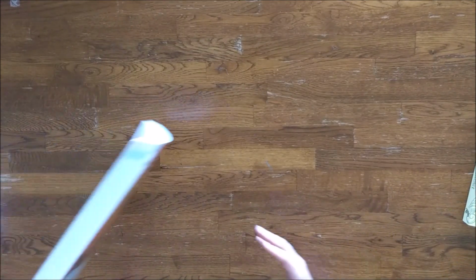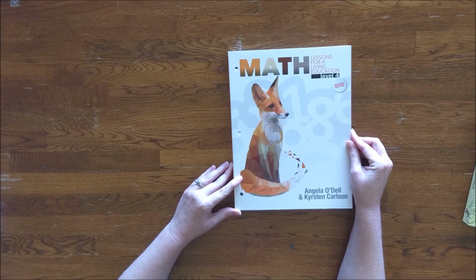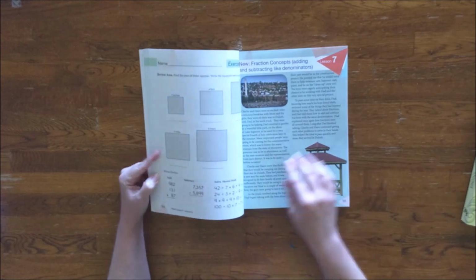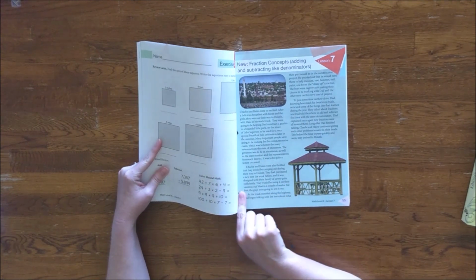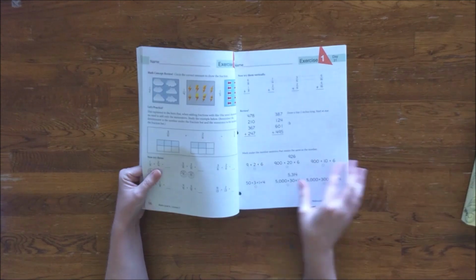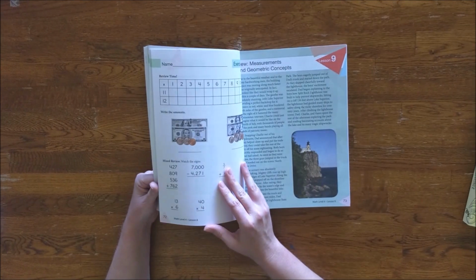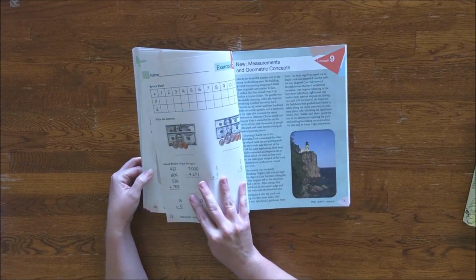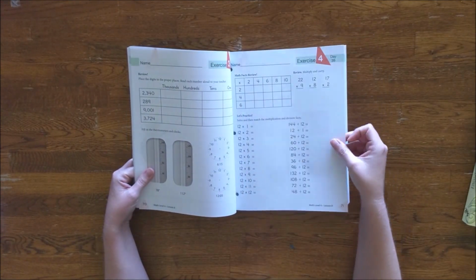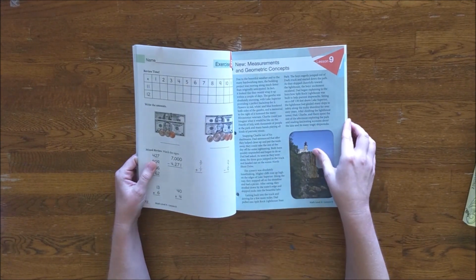Then for her math curriculum, she will be doing Math Lessons for a Living Education Level 4. This is also Master Books. This book is written entirely to the student. We have really enjoyed reading the stories of Charlie and Charlotte at the beginning of each lesson. There are 5 exercises for each week. We generally go ahead and do exercises 4 and 5 on the same day so that we have a 4-day work week. And the lessons are short enough that that does not make it too much work in one day.